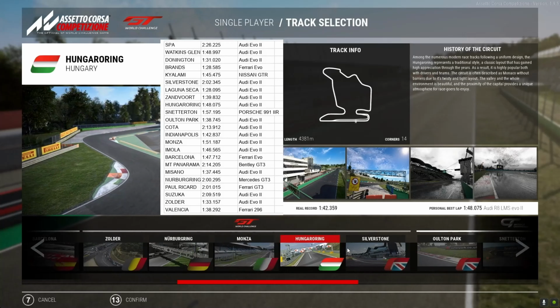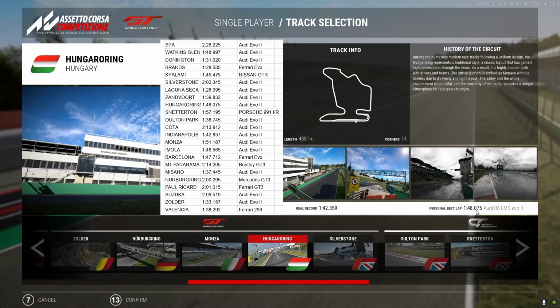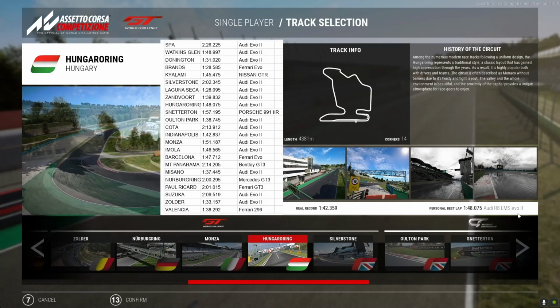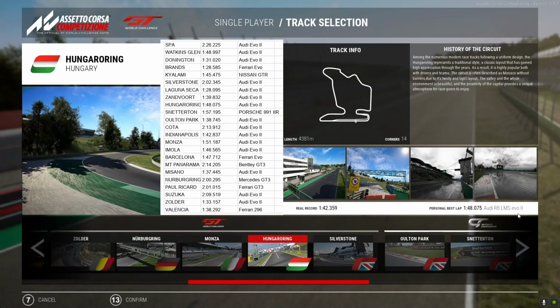All right, so Hungaroring, I was doing 1 minute 48 seconds in the Audi R8. Hungaroring on the spreadsheet, the same. Okay, 148.075.